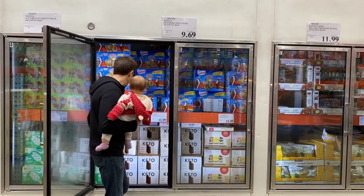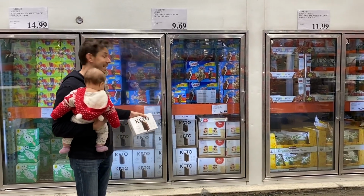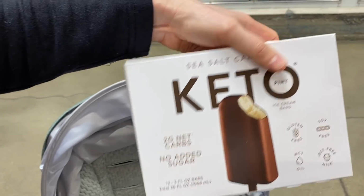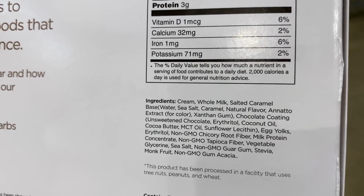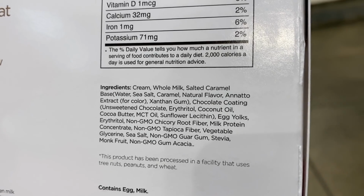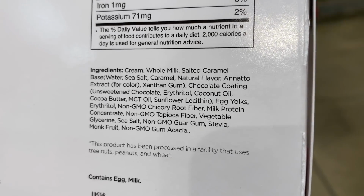All right, hold on. I got a detour. Certainly not part of like a prepping situation, but I've never seen keto ice cream bars at Costco. This is a first. Amazing, right? So look at the ingredients here on the bottom. I like the fact they're using whole milk. It's not organic, but it's hard to find that in an ice cream popsicle. Natural flavors, yeah, that's pretty par for the course for a flavored ice cream like this.